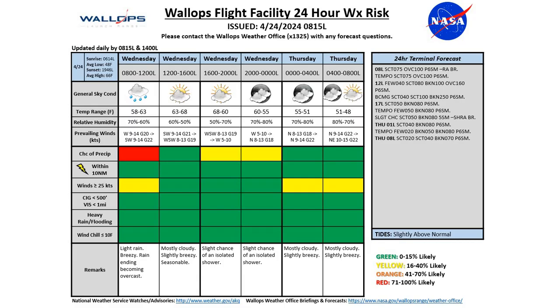Take a look at our 24-hour weather risk chart for today. We do have that red risk for precip this morning as we are seeing some light rain out there this morning. But again, that should start wrapping up, so not entirely covering the 8 to 12 time frame. But we do have yellow risk for those winds at or above 25 knots. To expect some gusty winds this morning up to around 20 to 22 knots, but should see those falling off as we get into the afternoon slightly.